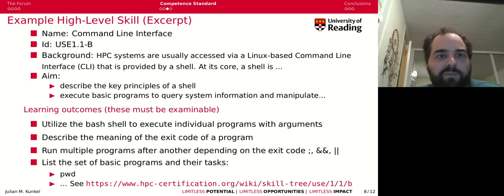So let me take an example of a high-level skill that is now more relevant to the open source world, the command line interface. It's part of the usage of an HPC system. And first, you get a little bit of background. Well, we know that HPC systems are Linux-based, accessed via Linux-based command line interfaces, and so on. And then you get a little bit of knowledge. And now you get a description of the aims of this particular skill.